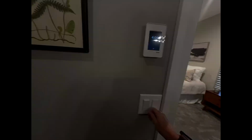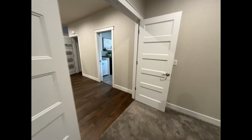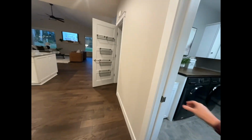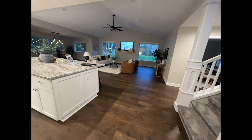Radiant floor heating, that's pretty nice. So you have heated floors, at least in the bathroom. I'm gonna say probably only in the bathroom. I will recognize how comfortable the heat is in the house. It is almost like a moist heat, and so I'm curious about that.